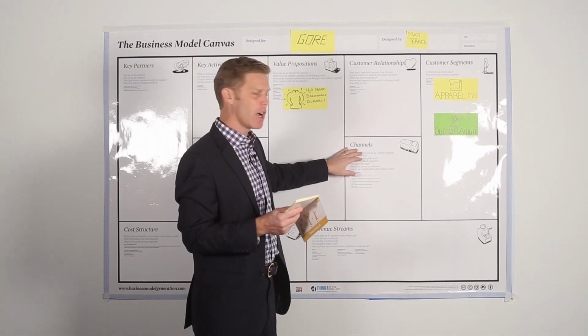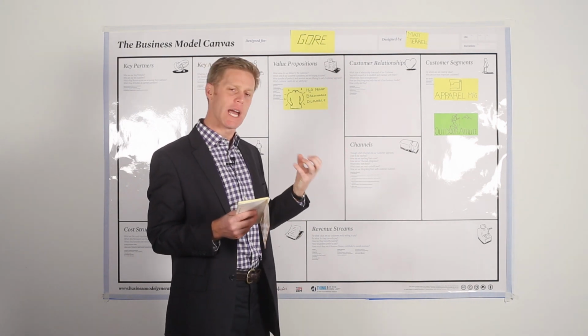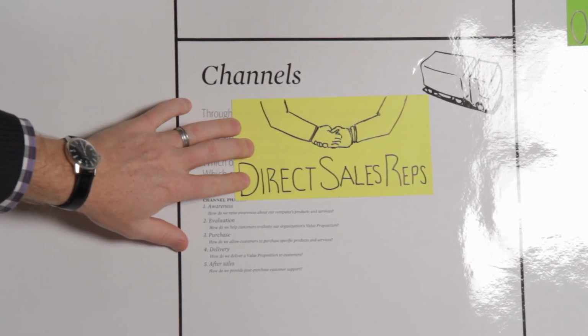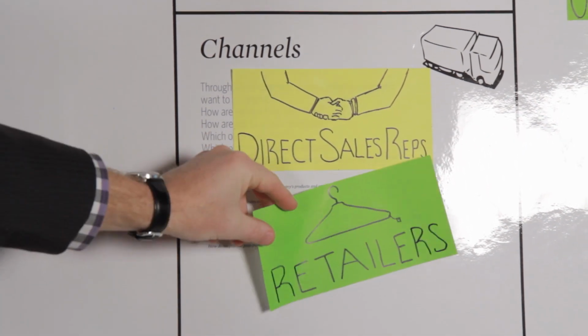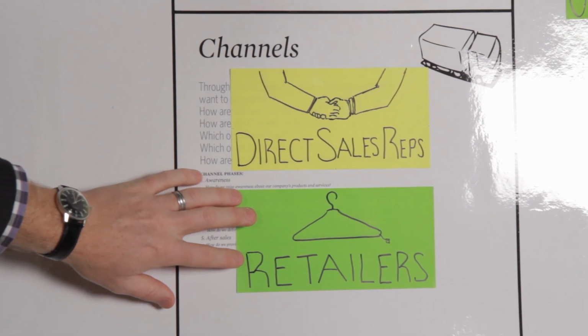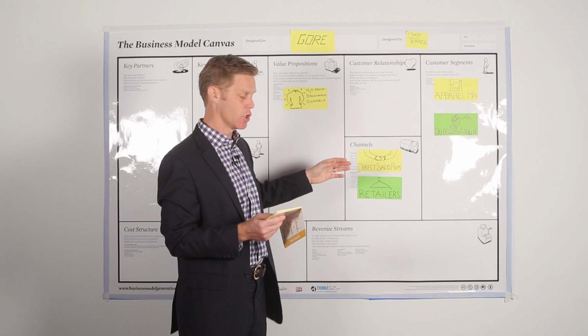So let's talk about the channels, the distribution channels. How does Gore get connected to their customers? Well, it's the direct sales reps that connect Gore to the apparel manufacturers. But certainly the outdoor athlete doesn't purchase Gore garments from the direct sales reps. So for that, we think about the retailers and their involvement in how Gore connects with their customers. So that's our distribution channel.